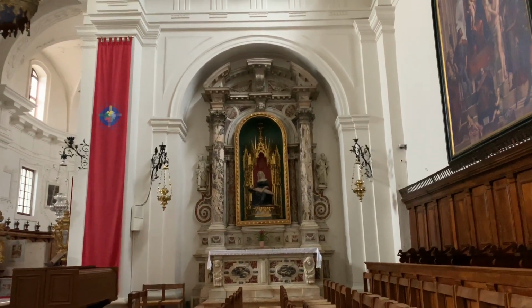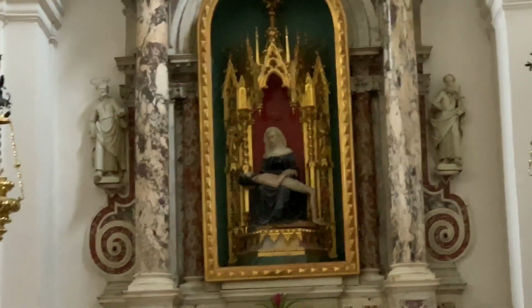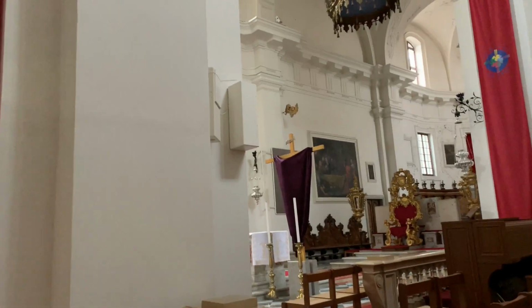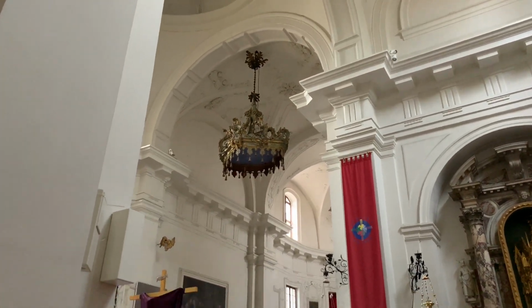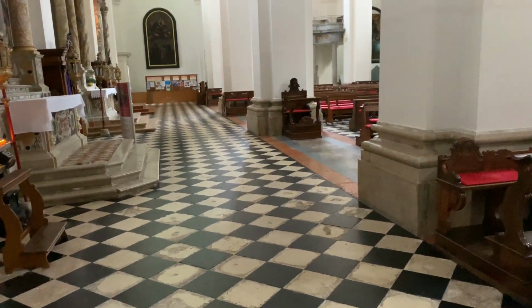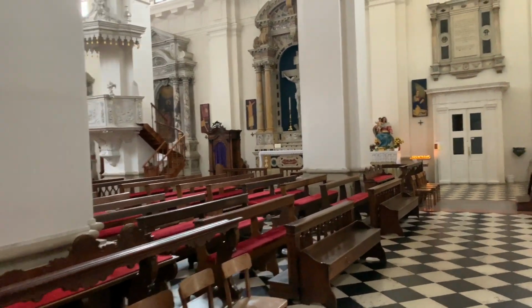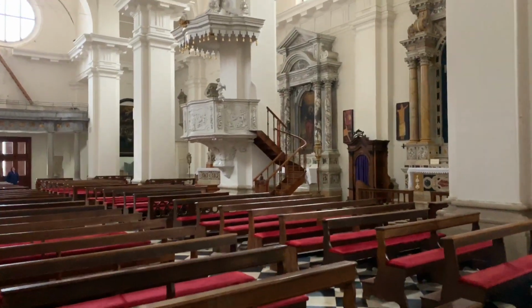Duomo here in Koper. It's really a neat looking church, isn't it? I like how it looks like a crown almost, or a hat, or something up there. I love the floors too. Okay, everybody, this looks like the Duomo. Let me run around and see what else I can find.